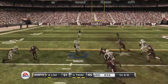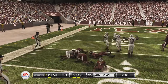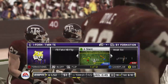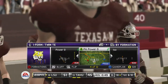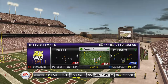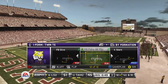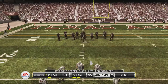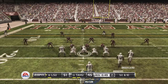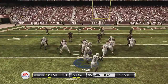Rodgers, left side. And he's finally taken down at the 18. The defense calls a timeout. From the 18-yard line, first down. They got six the last time they were inside the 20. Let's see what they do here.